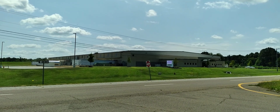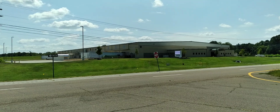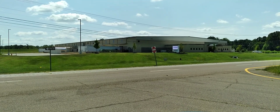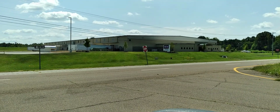Guys, welcome back. So today we're in Huntington, Tennessee, and we're on Highway 22 South, at the south edge of the city limits here in Huntington. So what you're looking at here is a manufacturing factory by the name of Hydro Gear.